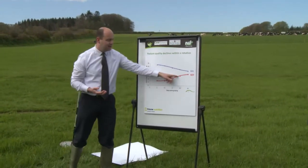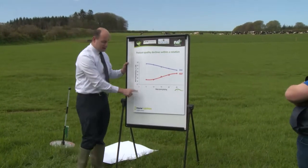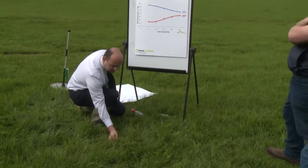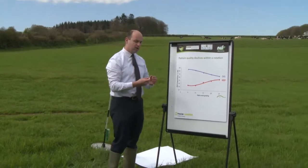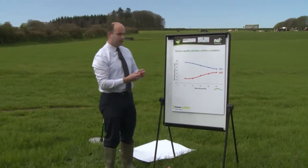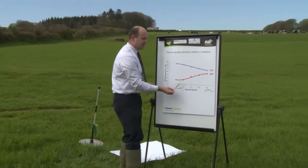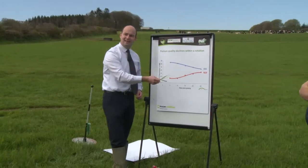So NDF is neutral detergent fibre. This is digestibility. As the plant grows, and we've got a young plant here, a lot of leaf, we've got very high digestibility, very high energy. Once we've got our 3 leaves fully grown, all that we're getting is stem growth. So that stem growth is fibre. It's also increasing the level of lignin.